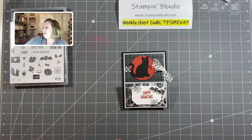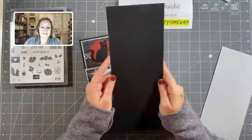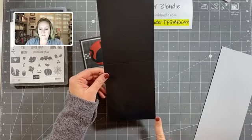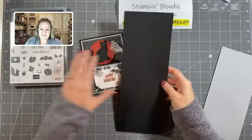So our first project, I'm going to do this double Z fold card. Very simple to create. So I have a piece of basic black cardstock cut at 4 1/4 by 11 inches. So just a regular sheet of 8.5 by 11 cardstock cut straight down the middle.